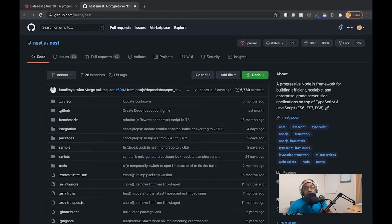So it's really well made. So next is the popularity. The popularity gets a 4 out of 5. It has a very solid amount of stars on its GitHub page, about 33,000. And if I had to use the analogy to describe it, I'd say that makes it like a B-list celebrity.